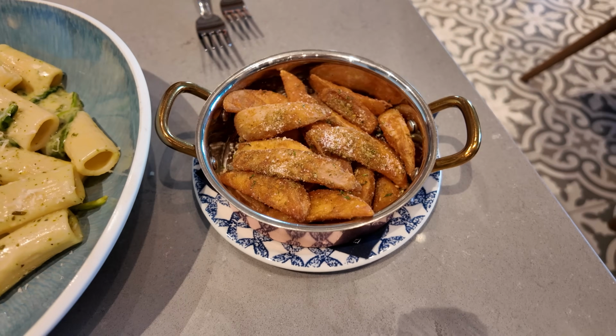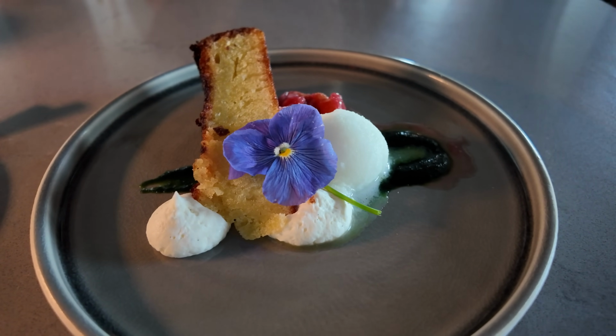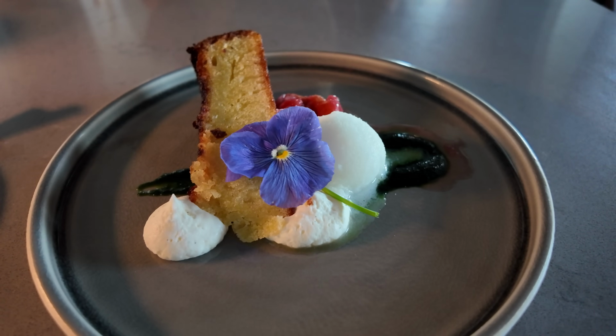Wasn't my favorite. And then we tried the fries on the side, which actually were really good with the seasoning and flavor that they had. And then finally we got the olive oil cake for dessert, and that was for me the highlight of the entire thing. And so I definitely recommend that.